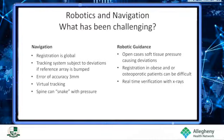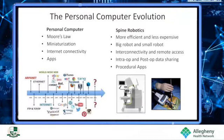In robotic guidance, with the open cases in particular, soft tissue pressure can cause deviations and there can be skiving off of the bony surfaces if you don't plan for a good landing spot. Registration in obese or osteoporotic patients can be difficult. And you still have to use real-time verification with your x-rays to ensure that you've gotten those screws or other implants in the right spot.